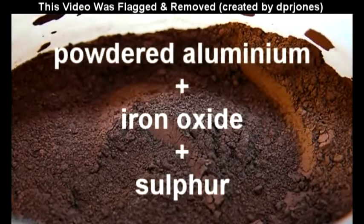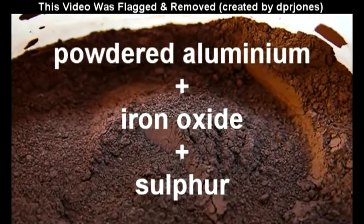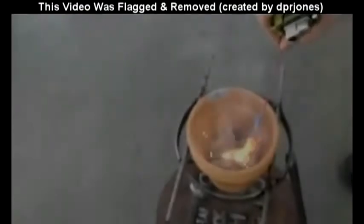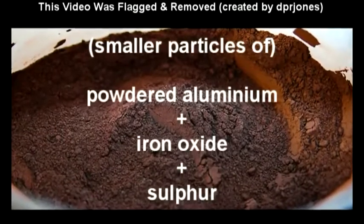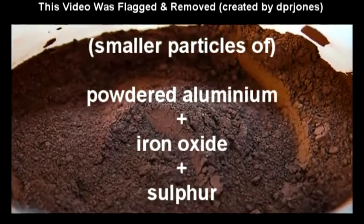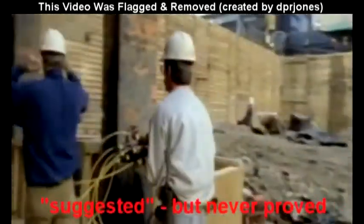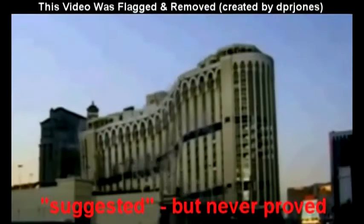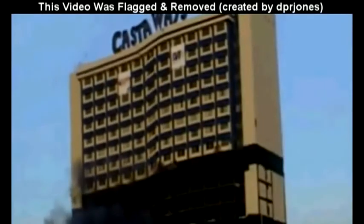Thermate is a variety of thermite, with the addition of small quantities of other substances, such as sulfur. These additional elements have the effect of increasing the heat output and also lowering the ignition point. Nanothermate is the same as thermate, but the particles are smaller. It has been suggested that this form of thermate can be contained in a gel and be formed or shaped in such a way that it could be used in a controlled demolition. That said, I am not aware of any thermatic material ever having been used in a controlled demolition.